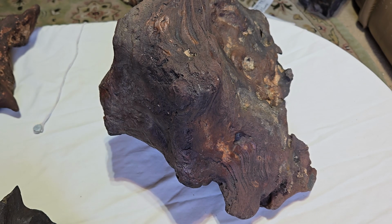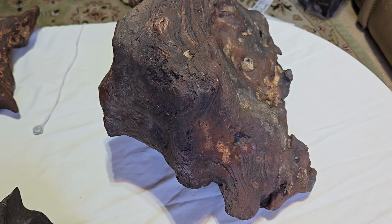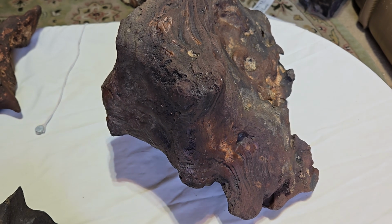Hello everybody. I want to show you a whole new species of meteorite. Seeing that nobody's named it, I'm going to call it meteorite because my name's Matt. Anyway, let's start off with the proof that it's a meteorite.